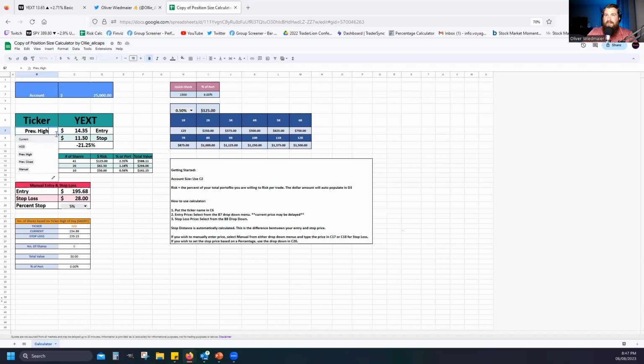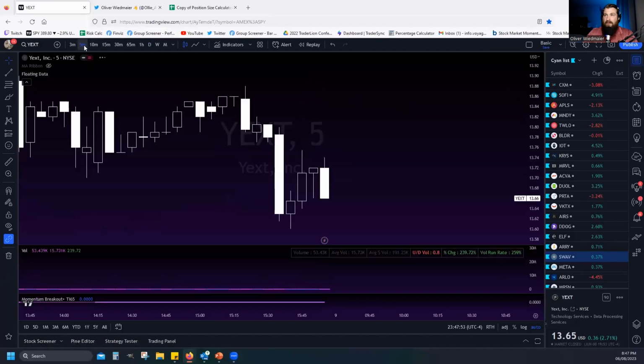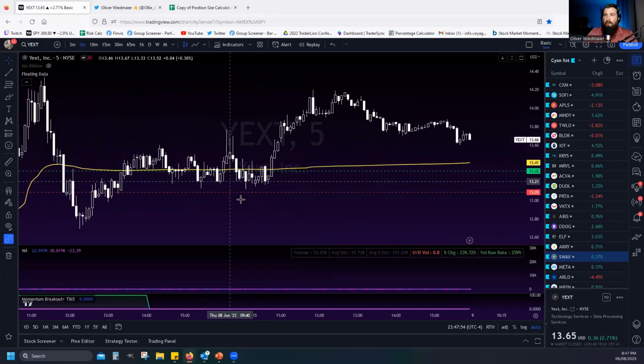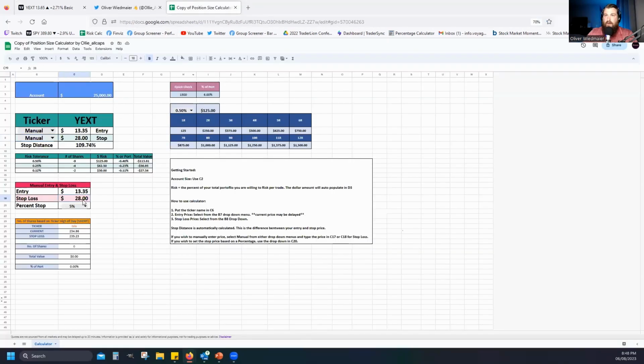Okay. So we'll do this for example's sake. We'll go manual. So $13, but I want to do a few cents above. So I'll do 13.35. Okay. And I also want to do a manual here, which means I get to input it. So we're going to manually input, based on our 5-minute chart, where we want the stop loss to be, which is going to be off of this key level, which is 12.64. Okay. We'll call it 12.64. So you type in 12.64 here.